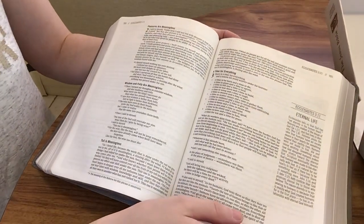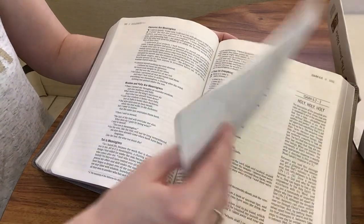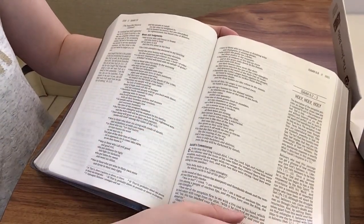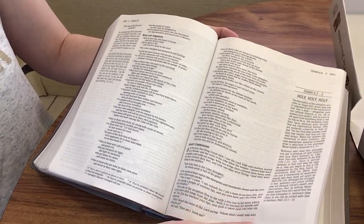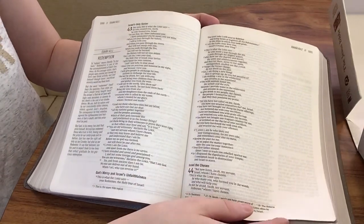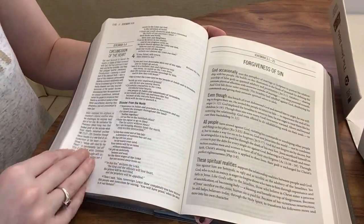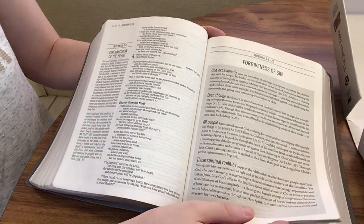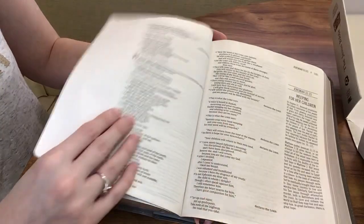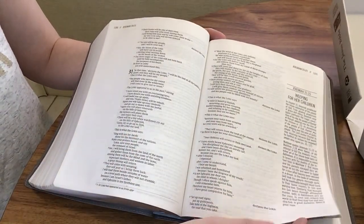I prefer the New King James Version comfort print. The NASB has pretty nice comfort print. KJV isn't too bad either. I don't have a lot of King James Version Bibles. It's just not my translation of choice. But I have seen some, and they were easy enough to read. Again, that's just me being really picky and picking something out. It's not a deal breaker. It's not like I can't read it. It's just not my favorite.